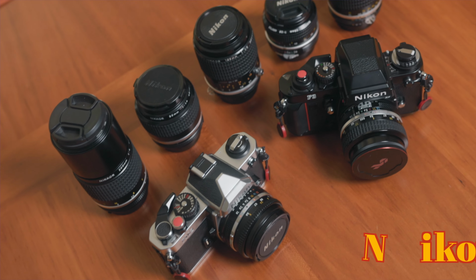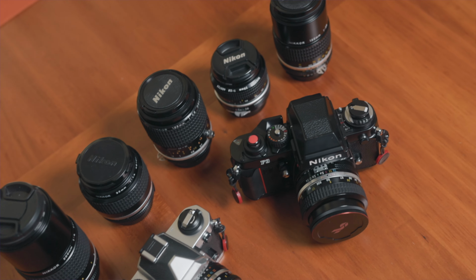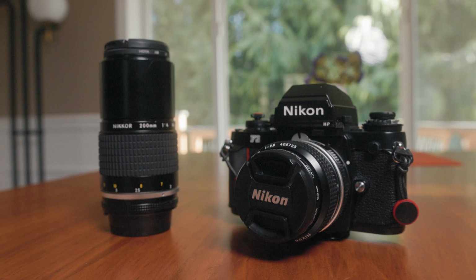Nikon has a great history of building film cameras. They created so many different models. They produced millions and millions of cameras. So there is a ton of availability on the market in very good condition. The prices are very reasonable. You can find very affordable models and more expensive models. There are lots of lenses available for these cameras in all possible focal lengths and impossible, like this Nikkor 200mm prime lens.